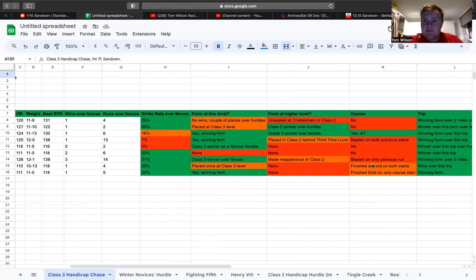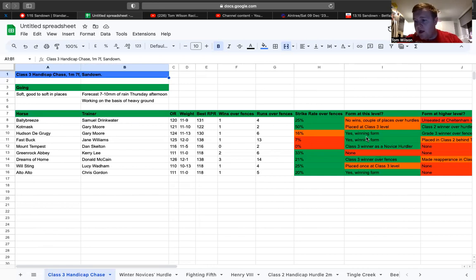Course form, a lot of these have been beaten or not got any Sandown form. He's 4 from 7 at the track. He's got winning form over this trip. The booking of Harry Cobden is an eye-catching one in the saddle. He's currently operating at a 27% strike rate. As I've already mentioned, he scores highest on my shortlist by some distance. Only real negative would be his strike rate over fences, but at 16% he's still fair.